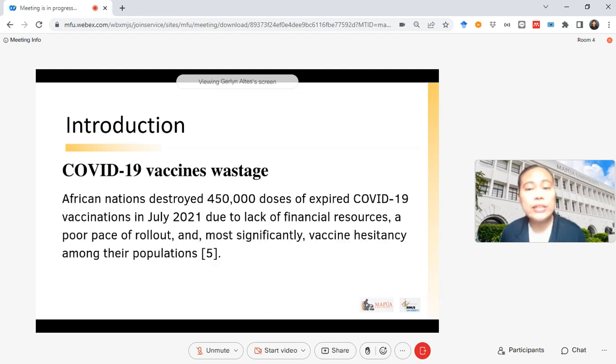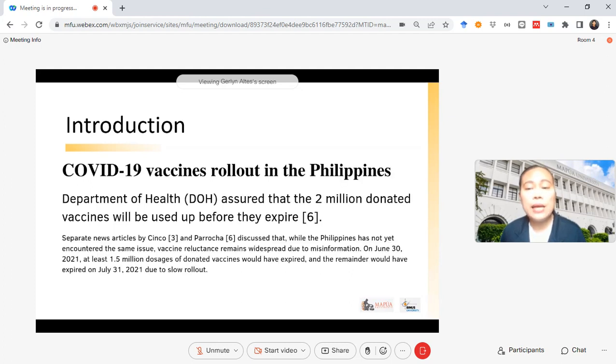Though there is high demand for the COVID-19 vaccine, there are still unfortunate events like the wastage of vaccines. According to WHO Africa, around 450,000 doses of COVID vaccine were disposed of due to the lack of financial resources and poor vaccine rollout. The Philippines relies only on vaccine donations. However, the vaccine rollout at that time was very slow, such that almost 2 million donated vaccines could have expired.